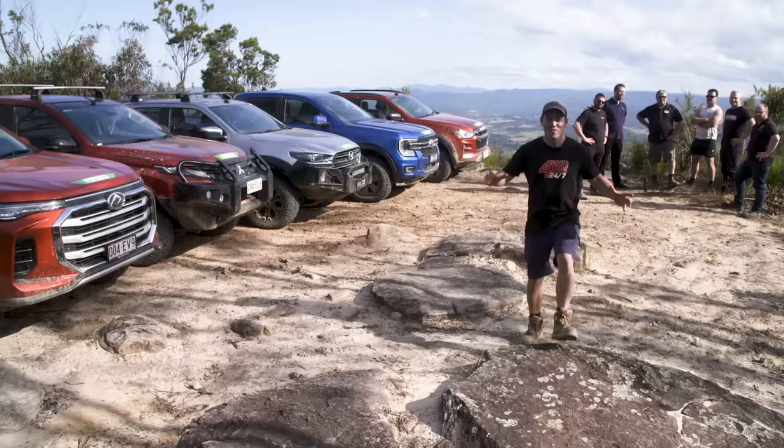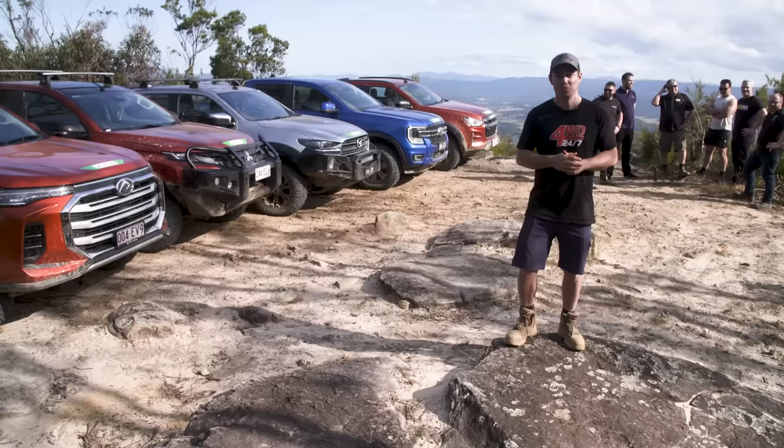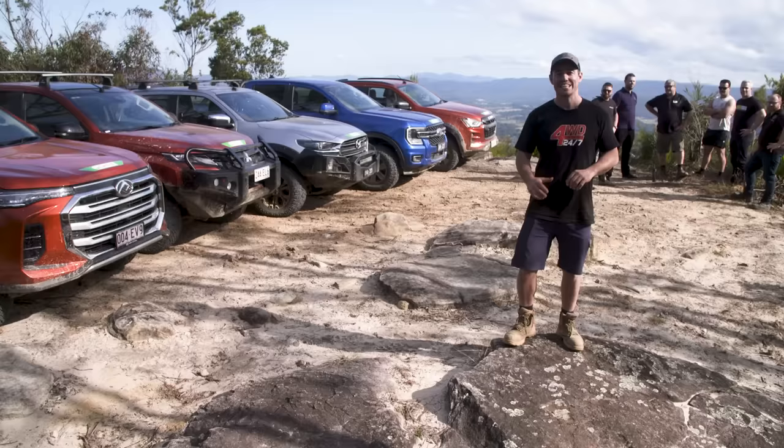Wow, what an amazing Ute of the Year test. I think you'll agree, this has been one of the toughest Ute of the Years we've ever had to do, not just in terms of picking a winner out of all of these very capable vehicles, but literally the toughest in terms of the tracks that we've taken on. I mean, we've come to Coffs Harbour with one thing in mind, to test these vehicles in some of the toughest conditions known to man and four-wheel driver, and I think you'll agree, we have succeeded.